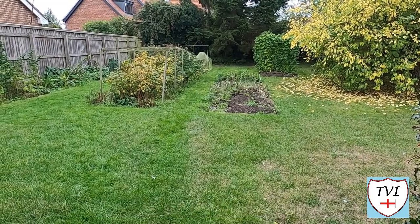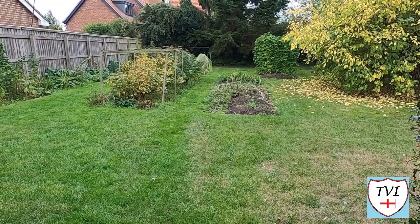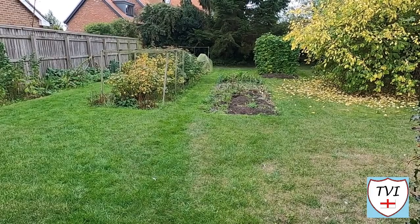Moving on, the allotment fans are well in today. Off Station Road there are 2 patches of land given over to them, this being the smaller.